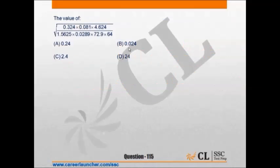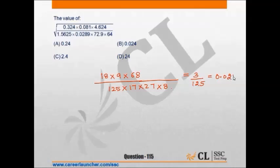The next question is, the value of this expression is. When we count the decimal places of the numerator and the denominator, they come out to be the same. So that is cancelled out. So the value of this expression would be 18 squared is 324, 9 squared is 81, 68 squared is 4624 upon 125 squared is 15625, 17 squared is 289, 27 squared is 729 and 8 squared is 64. Using this we get 3 upon 125, which is equal to 0.024. Hence the answer to this question is option B.